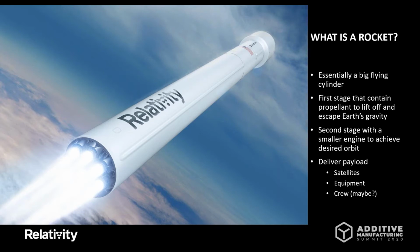So what is a rocket? Well, a rocket is a big flying cylinder. Rocket technology is ITAR and export controlled, so if you work for, or want to work for, a company in the US, just be aware that there will be some restrictions. But essentially, it's a big flying metallic cylinder. And this is an artist representation of our rocket, because we haven't actually taken off yet.